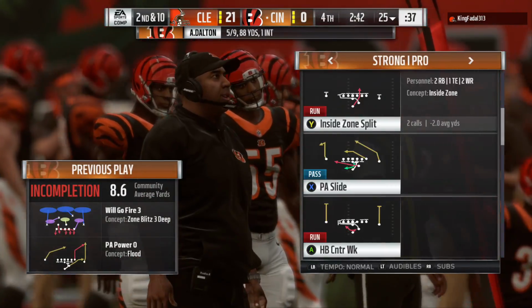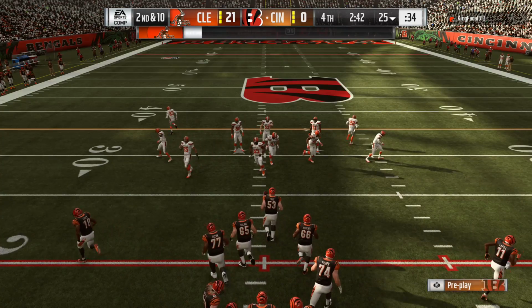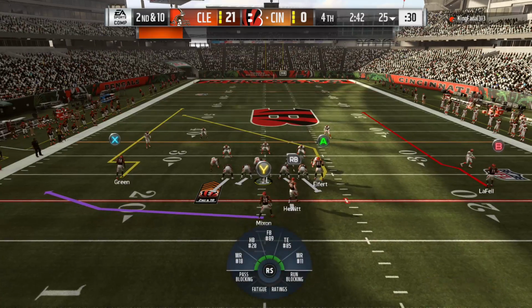No way does that guy get on the field on this drive. Poor punter. Yeah, it wasn't his fault. But, hey, listen, there's got to be casualties at times. We're trying to win a game.